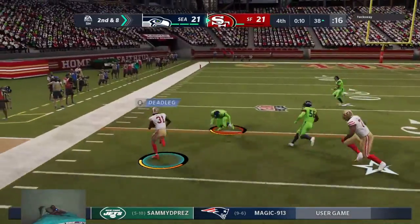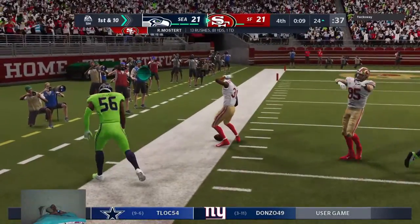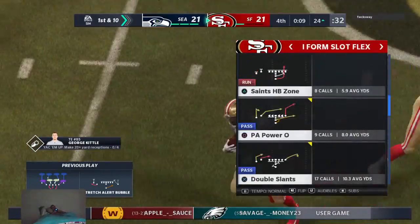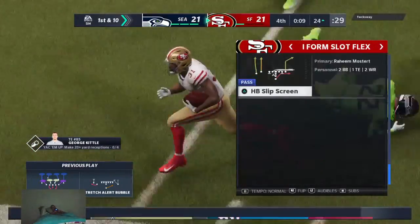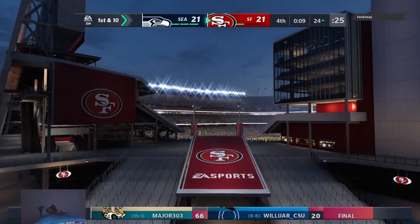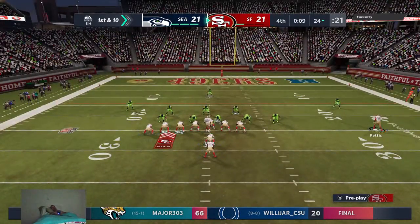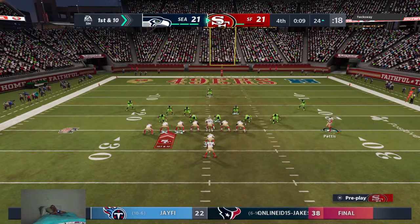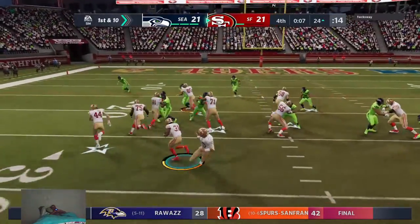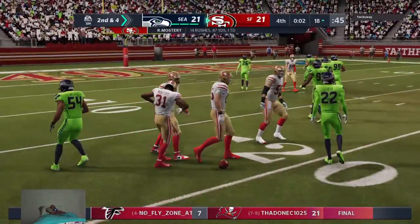Stay on the ground with Mostert. Room here to run. And he takes this just a few yards shy of the red zone before going out. Give him 14 on that one and a first down. The 24-yard line. Now Mostert. It's a 6-yard pickup, and it gets him to 2nd and 4.